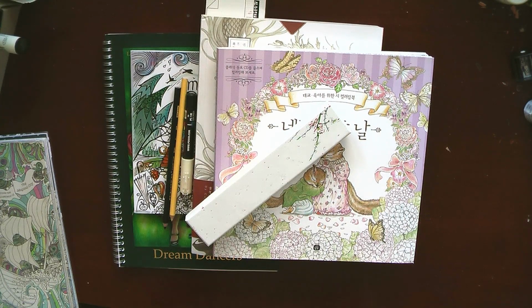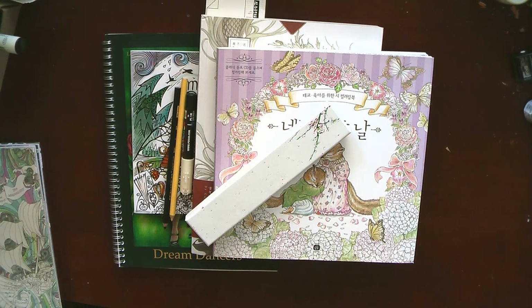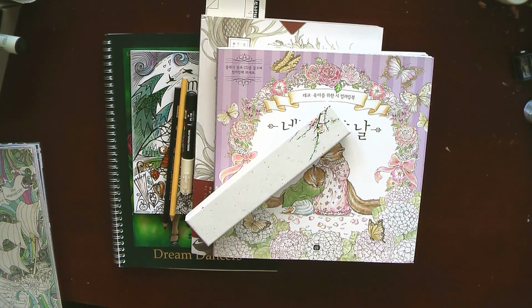Unfortunately, I hadn't colored with watercolors in August, but I hope that in September I will have more time and we will do some watercolor projects.